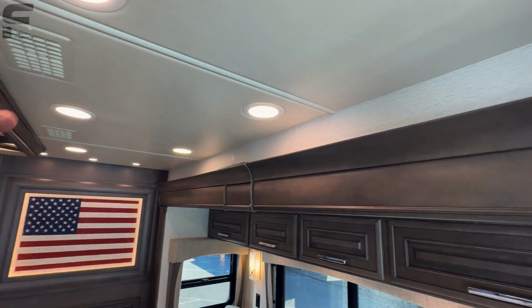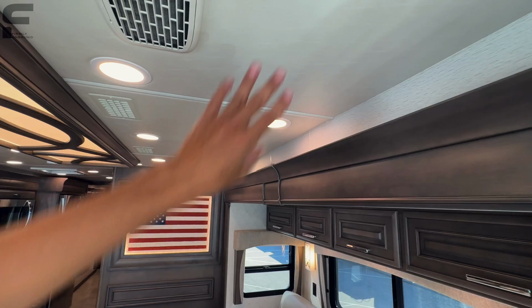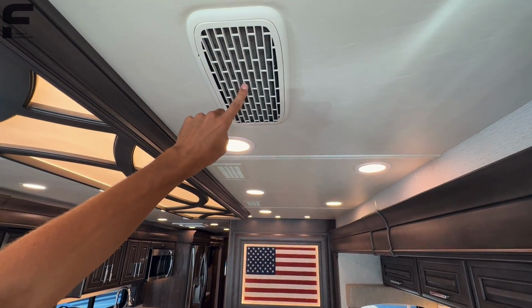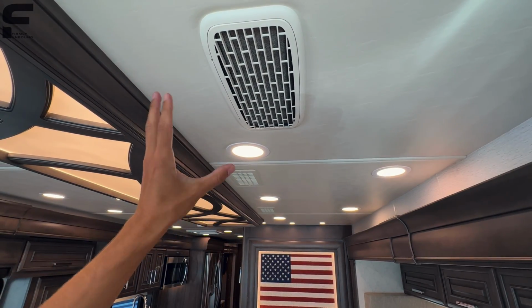And your lights here, these are all the flat puck lights that aren't sticking down off the roof. Plus it is a soft touch roof. You have a whisper quiet AC system. So these are your returns for the AC. The AC, you don't actually really see it in the living space, and it is very quiet.